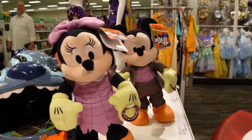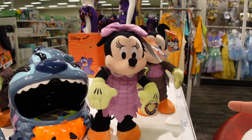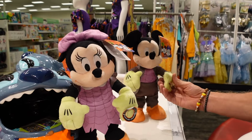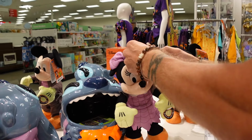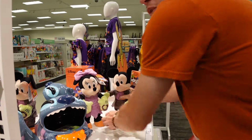That is adorable. Look at them. Oh, they were going in unison. Okay, that is really cute. Now, what is the price on that? Not sure. They don't tell you. They don't tell you. But they're absolutely cute. Okay.